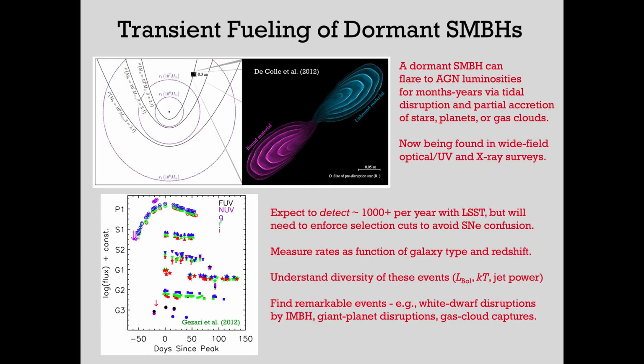Okay. I want to now just say a few words about transient fueling of dormant supermassive black holes. Here, the idea, of course, is that a dormant supermassive black hole can flare up to AGN luminosities for timescales of months to years via the tidal disruption and partial accretion of a star, or alternatively a planet or a gas cloud. And this here shows a simulation of stars coming in, getting tidally torn apart.